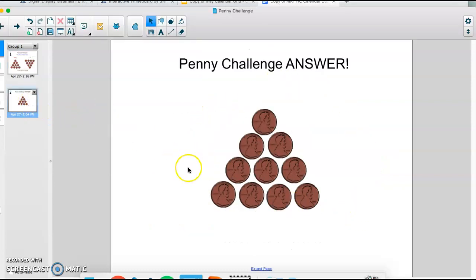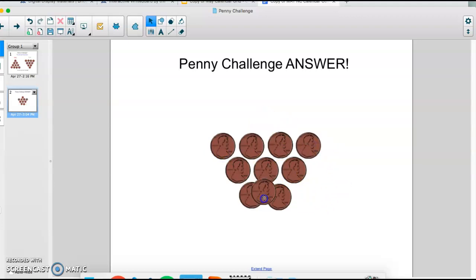So once you have your penny set up, you have 3 moves to flip it. So here it is. 1. And don't worry, this took Mrs. Russell a really long time to figure out. 2 and 3. It is flipped. Awesome job if you were able to figure that out before watching this.